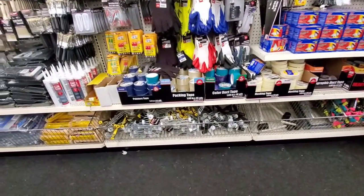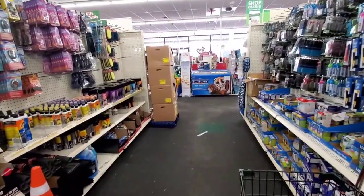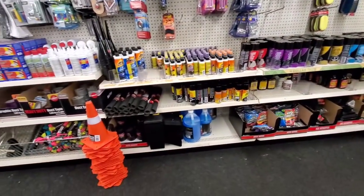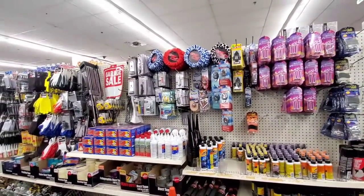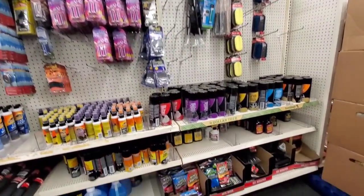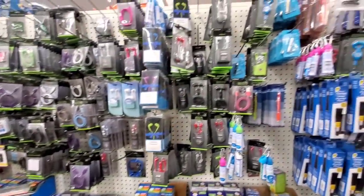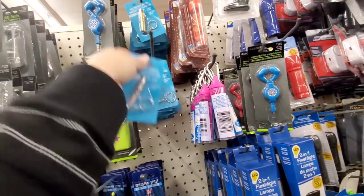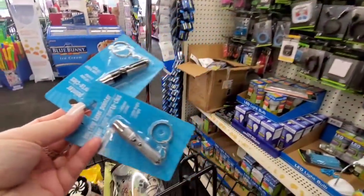Trying to see if there's anything else we need to look at. Look at, they have cones now, guys, for a dollar in the automotive aisle. Oh, I wanted this and I forgot it at the last store. So, yes, we're going to grab two because I will lose one for the kitty.